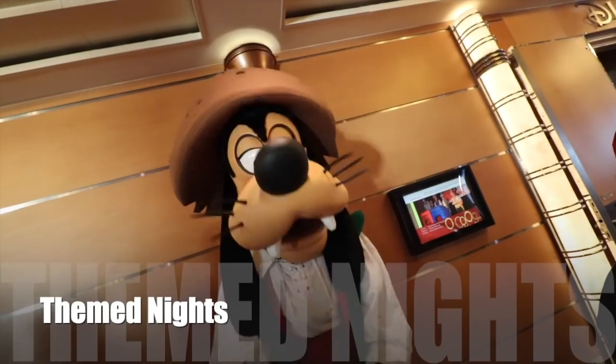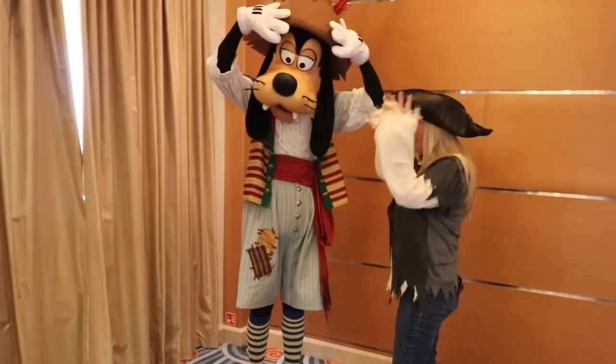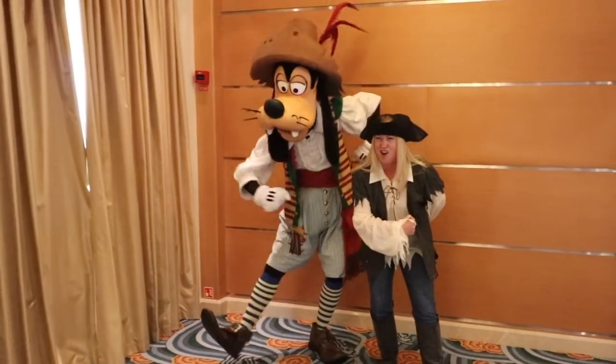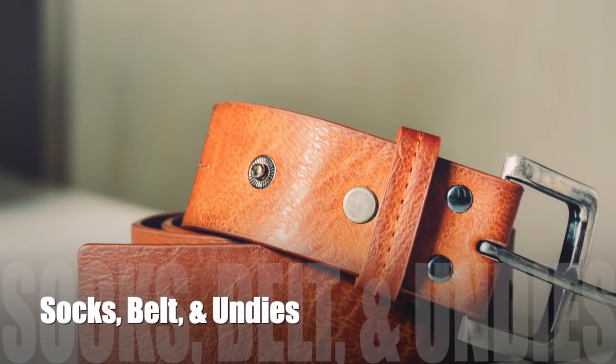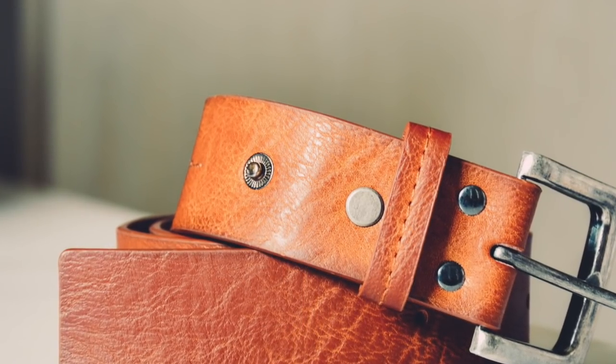Double check your cruise to see if you have a special theme night during your cruise, like a pirate night. That way you can bring a costume or attire to join in on the fun. You want to make sure you pack some of those essentials that go with your outfits, like socks, your belt, your underwear. Make sure you have all of those items on your list as well.